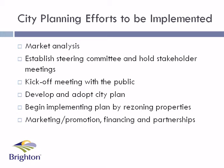Next, it'll be important to establish a steering committee comprising diverse stakeholders to help guide the planning process and have stakeholder meetings with individuals representing a distinct interest in the area. Thereafter, we hope to have a project kickoff meeting with the public to initiate the broader participation process. And from there, we would create and finalize the plan and move into implementation by rezoning some or all of the properties. Obviously, that would depend on the plan. Ideally, we'd like to utilize the Urban Renewal Authority and the Economic Development Corporation to market and promote the sub-area and to assist in the financing and partnerships and jump-starting development.